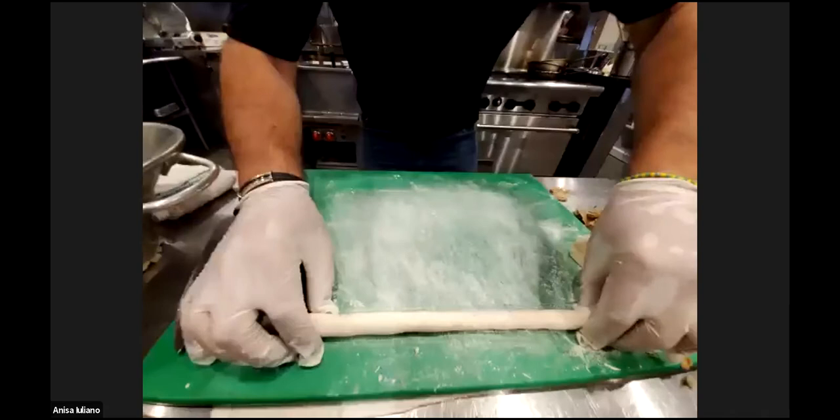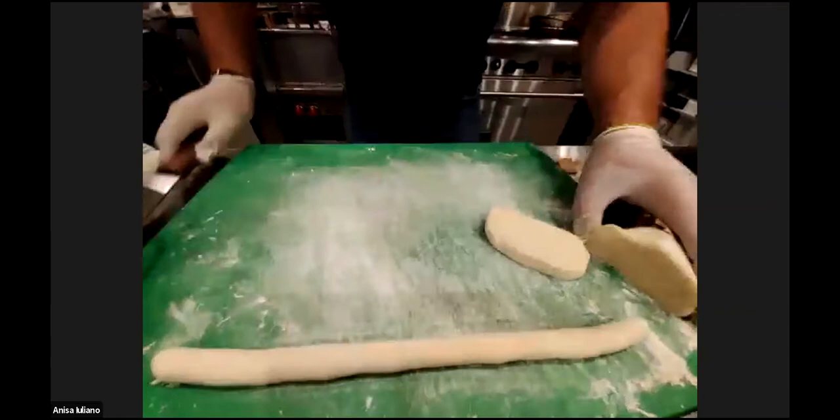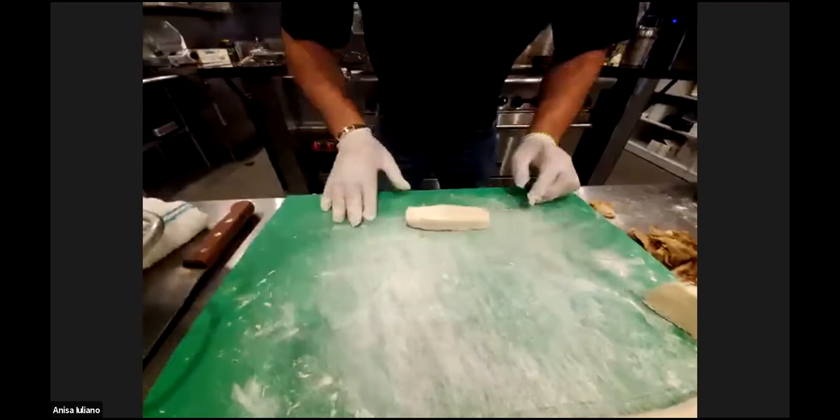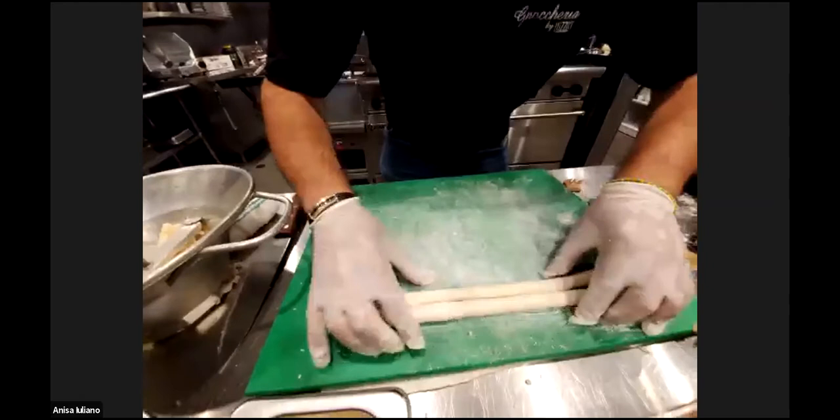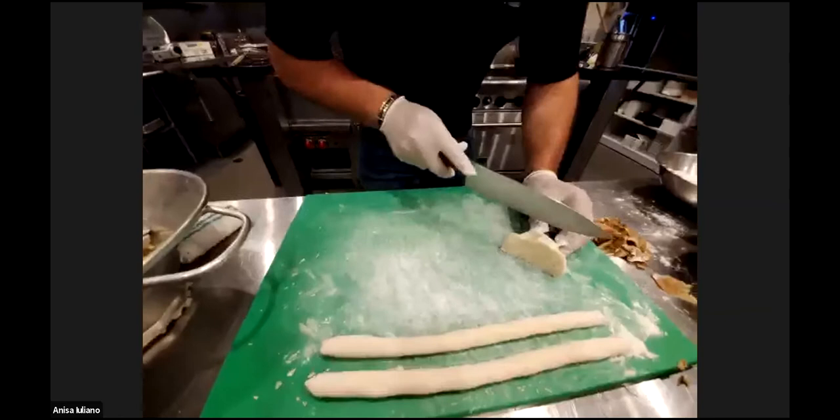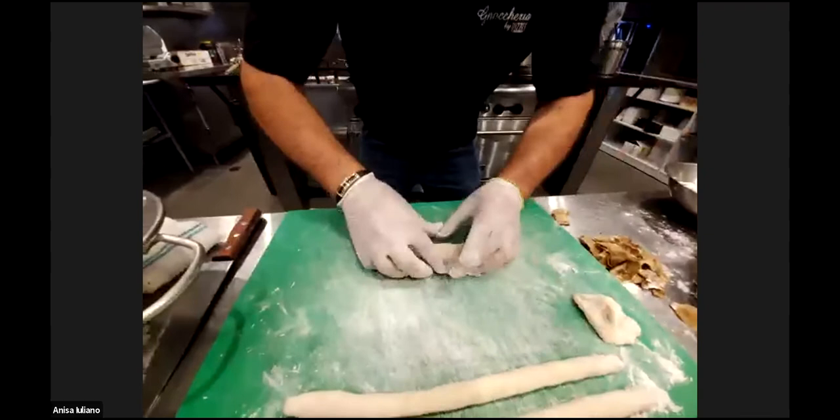I show you again. Look, you see? Okay. Put it together. This is a master class. Everybody pay attention. Look at this. You have to put it together and you go one shot. You see? Don't be afraid. You can't break it. When you make a roll, try and make all the same size. And cook all together. You see? Yes. I see it. They look beautiful.